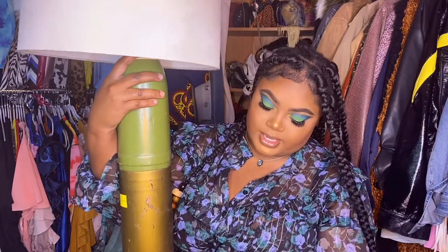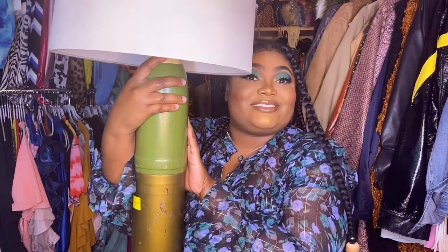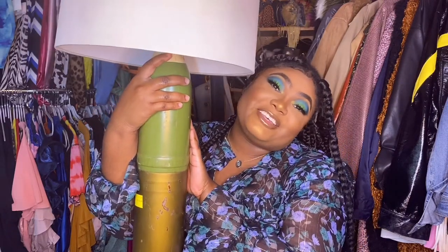I'm just so excited. But yes, I picked this up and I got the other one. It's in the other room. But I finally got them and I'm just so excited. I love this lamp.